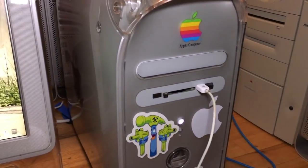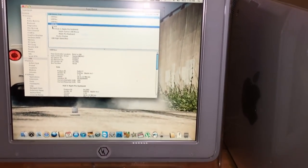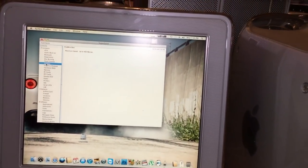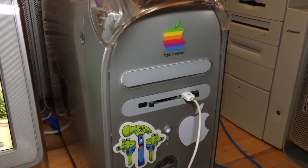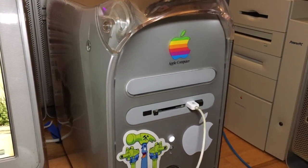Okay, so it didn't open up iChat. FireWire is not seeing anything. So yeah, the sweet multi-port is dead currently. It might be as easy as a loose cable, which I'm hoping and praying it is.